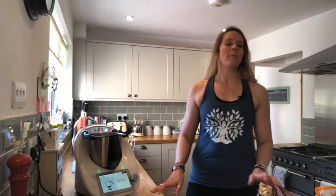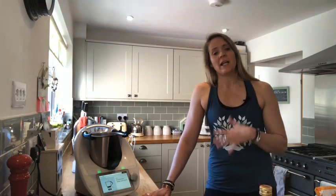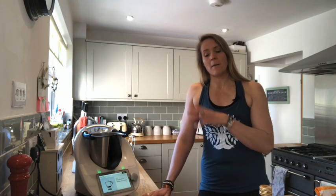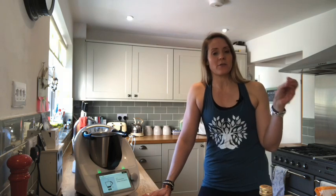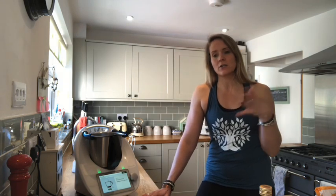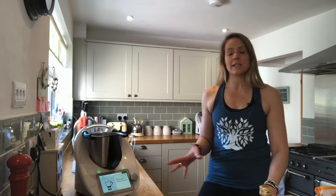Okay, so again, because I'm going to be eating this with the kids, I'm not going to put any cheese in it as a vegan alternative. What I do with the kids is I'll grate some cheese on theirs afterwards when it's cooked, just so they've got a bit of cheese going through it. So if you want to use cheese, that's absolutely fine.